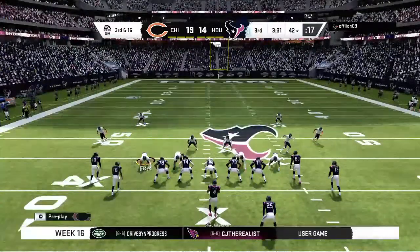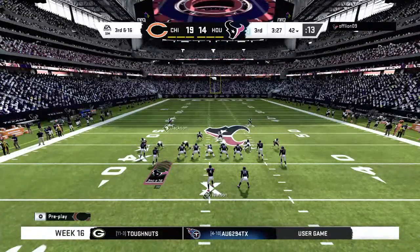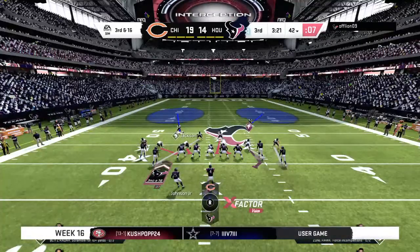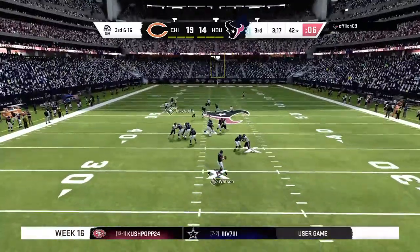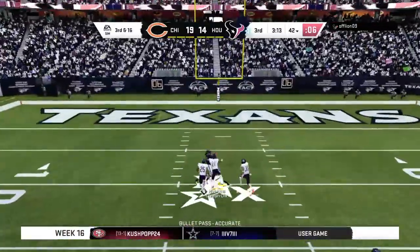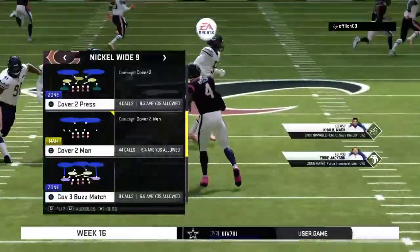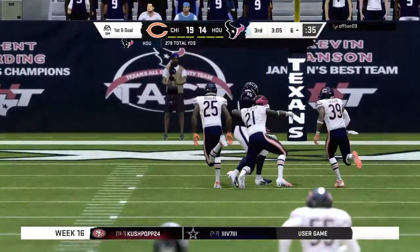Following the sack, it's now 3rd and long for Watson and the Texans. Third and long, it's Watson. He sets to fire deep. It's caught at the 10. And they get this all the way inside Chicago's 10. They're able to convert on 3rd down, and that sets up a 1st and goal.